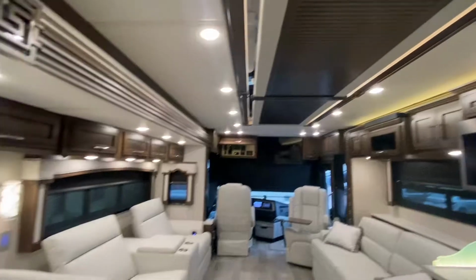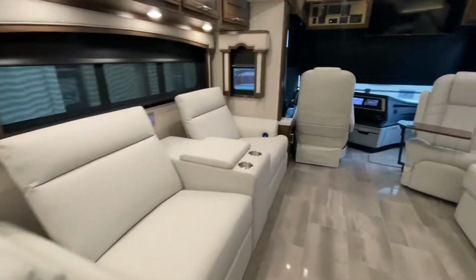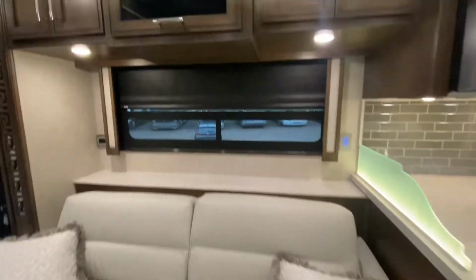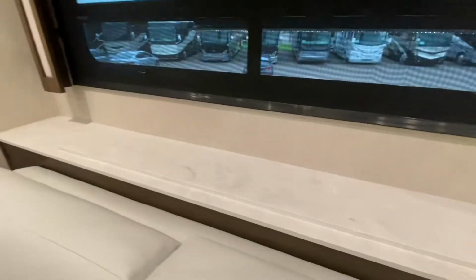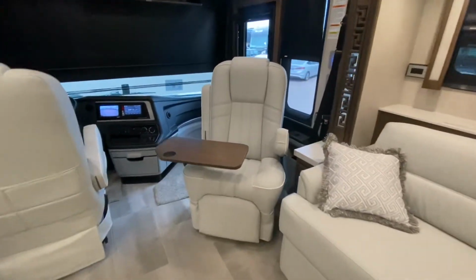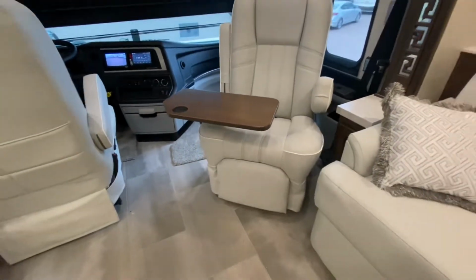Look at the attention to detail. Absolutely beautiful. That sofa turns into a bed. Nice big window. You'll see MCD roller shades throughout. What do I see right there? That's a televator.